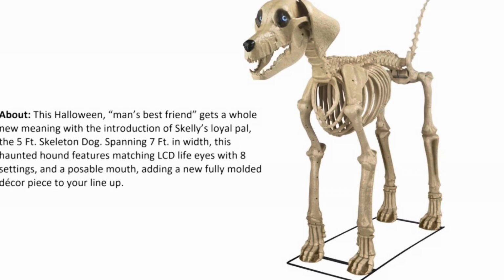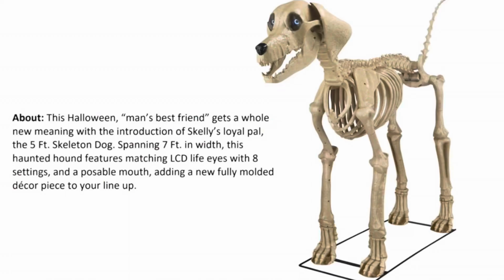Spanning 7 feet in width, so 5 feet tall, 7 feet long. This haunted hound features matching LCD, sorry, I was saying LED, it's LCD, excuse me. Life eyes with 8 settings, so he's also gonna have 8 settings just like Skelly. And a posable mouth, adding a new fully molded decor piece to your lineup.